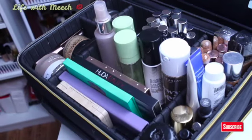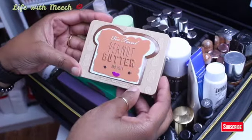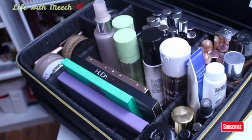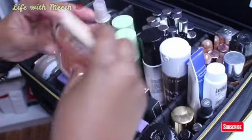Now, these are eyeshadows I have not used or I've had for a while. The first one is the Too Faced Peanut Butter and Jelly. I will be using this. Doesn't really smell it. Well, I kind of smell peanut butter a little bit. I'll be using this week.